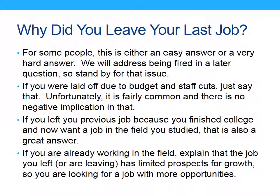If you are already working in the field, explain that the job you left or currently are in the process of leaving has limited prospects for growth. So you are looking for a job with more opportunities. What you're basically saying is, listen, the job I have is a nowhere job. I need to go somewhere else to move up in my world. People respect that. They understand that.